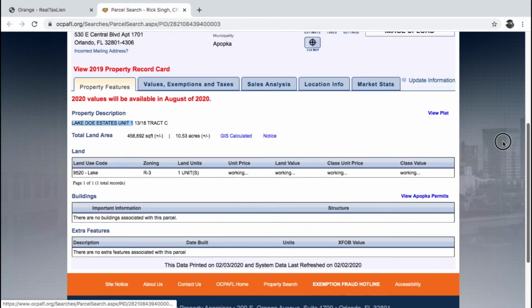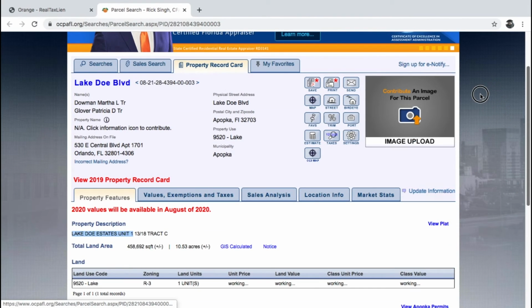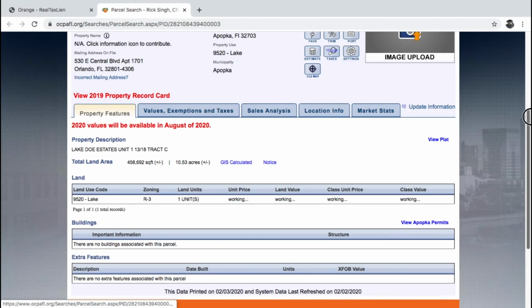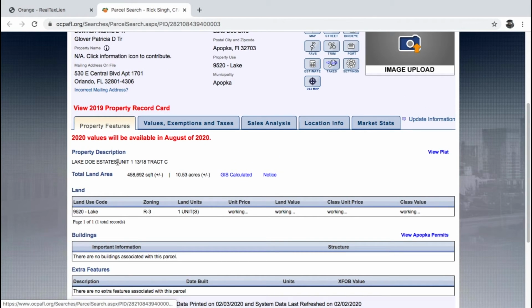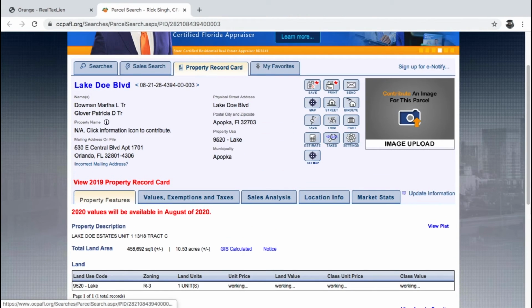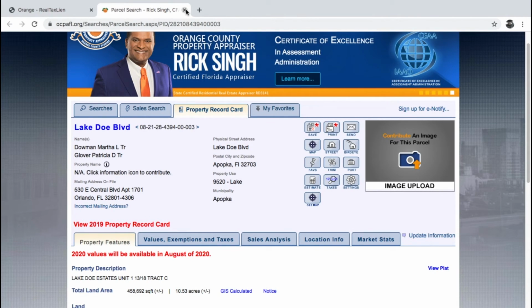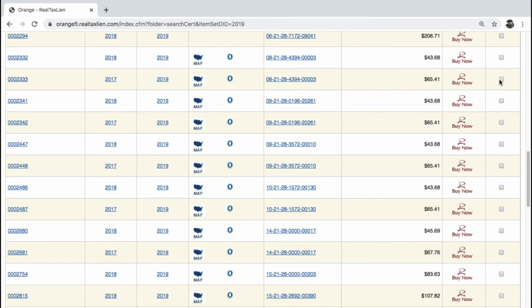It's nothing like due diligence for some purposes, but all I know is there are no buildings associated with this parcel, there are no extra features associated with this parcel. So it's just land, it's just 10.5 acres of land. That's fine. Good.